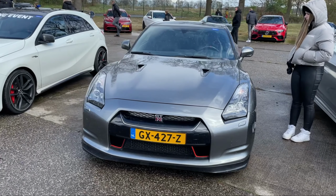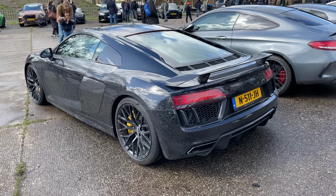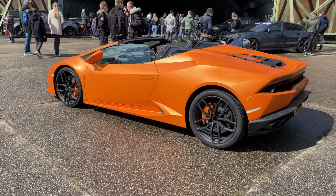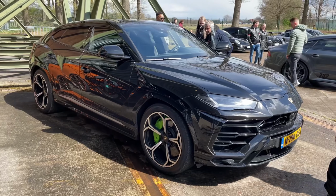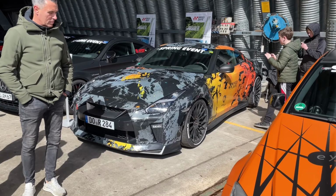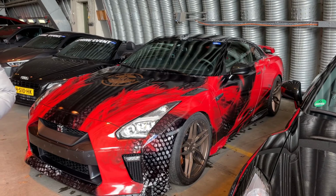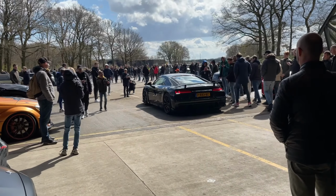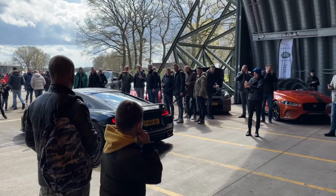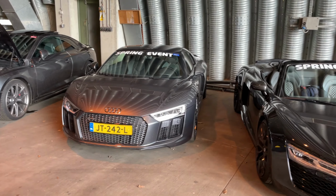Here's your GTR for all your GTR fanboys. V10 boys. Another V10. Euros. C63. And another GTR. More GTRs. Also some more R8s, like they are for free nowadays.